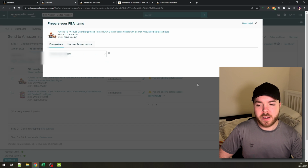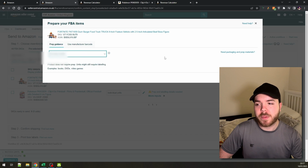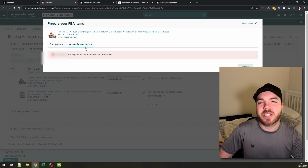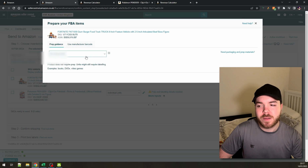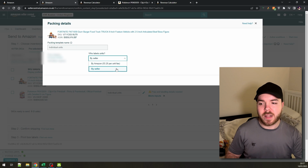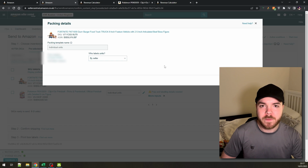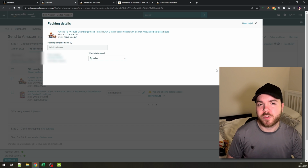So all we're going to do is click on the prep and labeling. We're going to come over here. There is no prep needed. That is absolutely fine. As you can see over here, sometimes you can use the manufacturer's barcode, but 9 times out of 10, it's not going to work. We'll just go there and press save on that one. Now you can label them yourself, which is what I'm going to do. Or you can pay the 25p per unit fee to get Amazon to do it for you, but then it will take a bit longer in the processing phase.